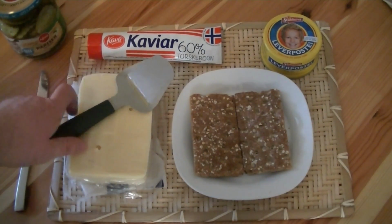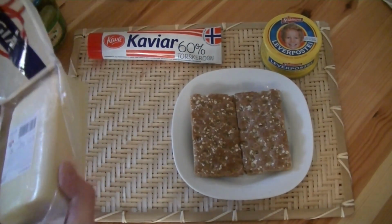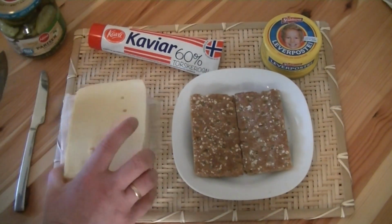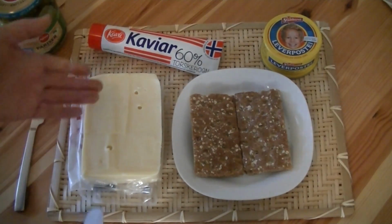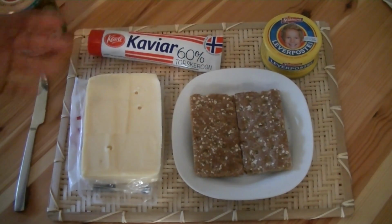So here we got the standard hvitost. This one is Norvegia. It's a very, very common white cheese. This is basically like Norway's cheddar cheese. It is really one of the staples of most meals that involve cheese.